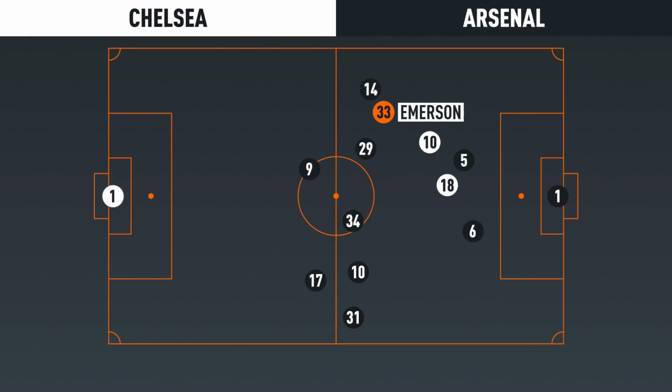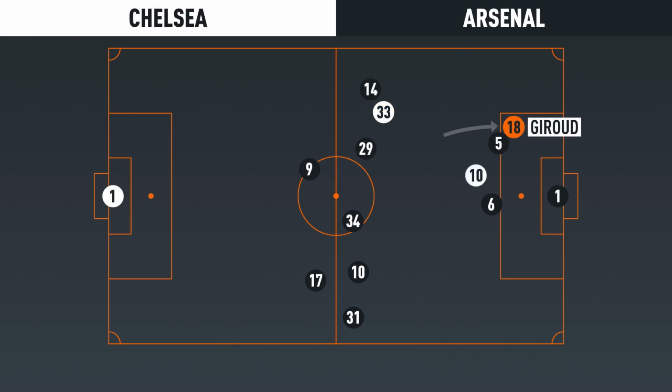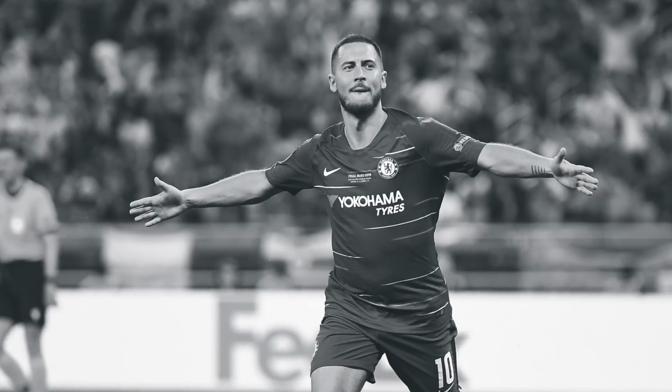Emerson robbed Aubameyang, and with 8 men ahead of the ball, the Gunners were wide open to a rapid Chelsea counter-attack. Hazard combined with Giroud before calmly finishing for his second of the night on what looks likely to be his farewell appearance for the club.